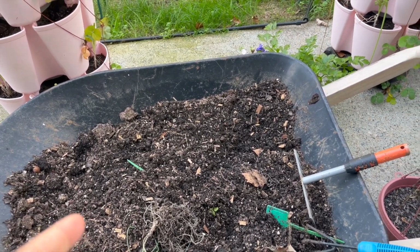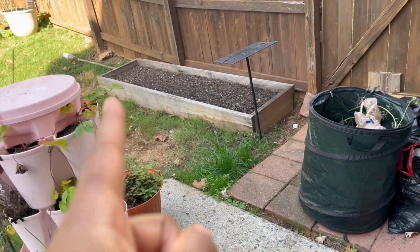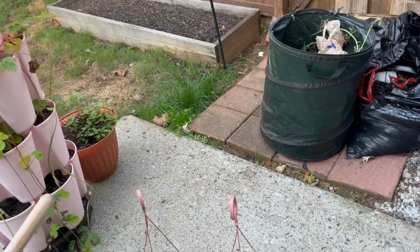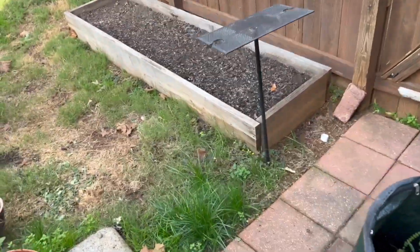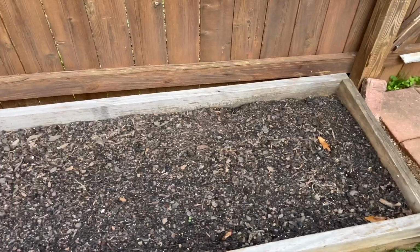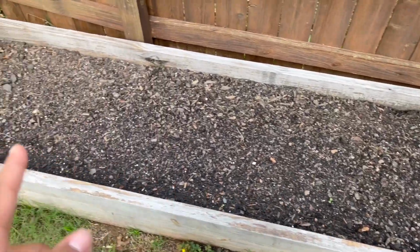And I'm going to add some to this, and then I'm going to add 1 bag of seed starting mix to this for when I put the garlic in. So I am going to amend. Good job. I'm going to amend this and plant the garlic today.